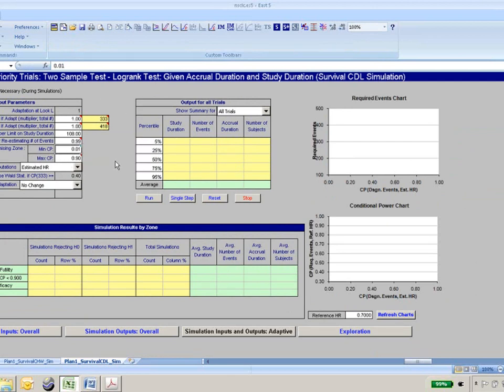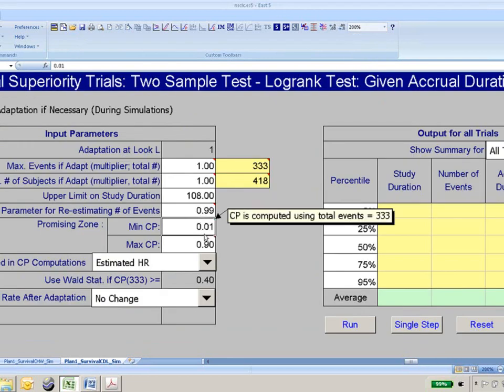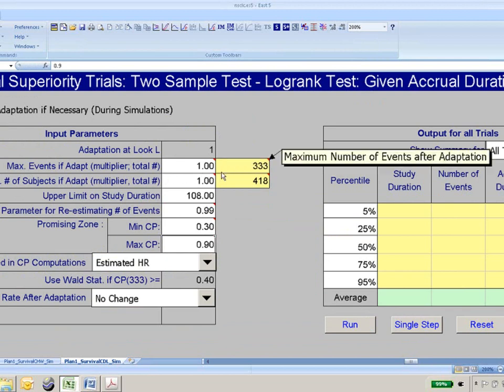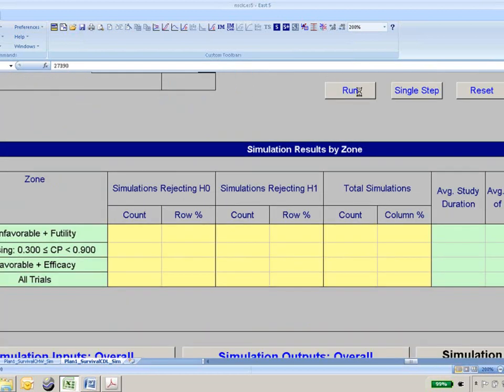Here the conditional power has to go from, so the other thing to look at, which I didn't show you, is the promising zone itself. The promising zone we defined as going from 30% to 90%. So now we have a promising zone 30 to 90. We have a no change. We have a multiplier of 1, and we have the pessimistic scenario going for us. So we run this trial.